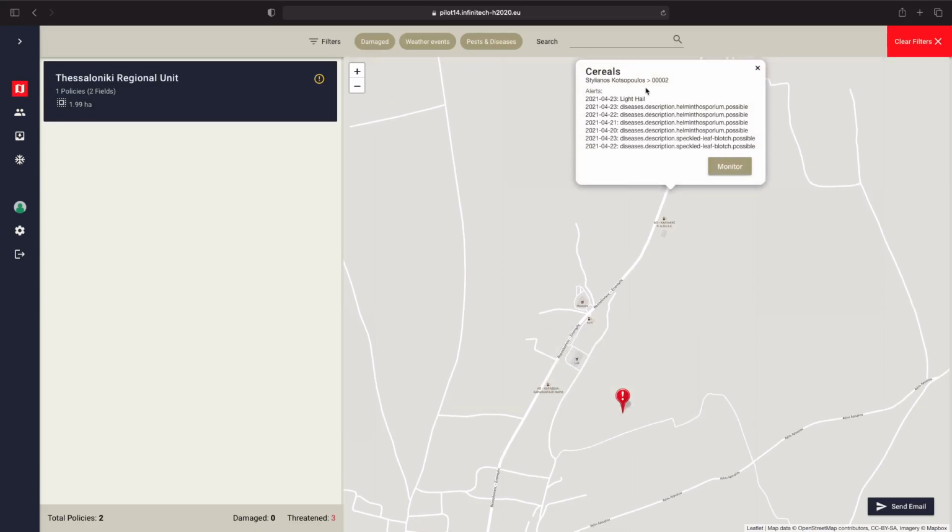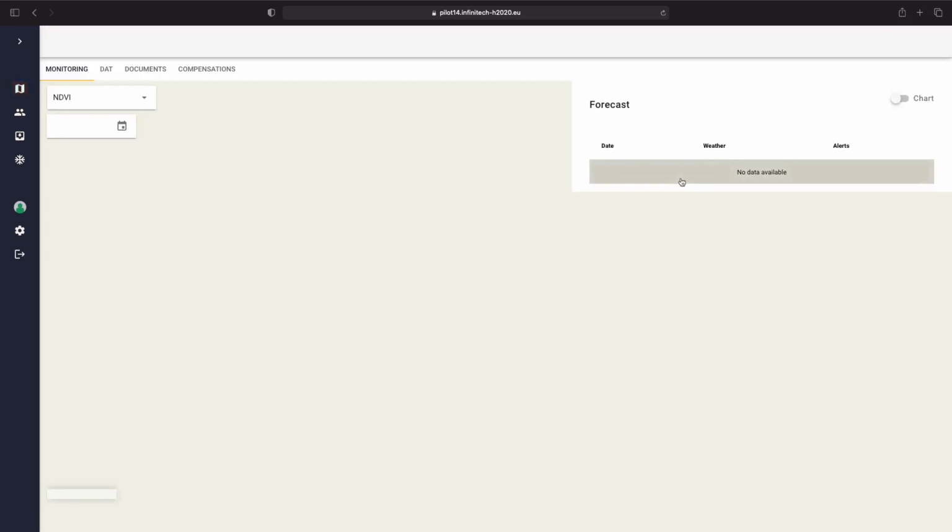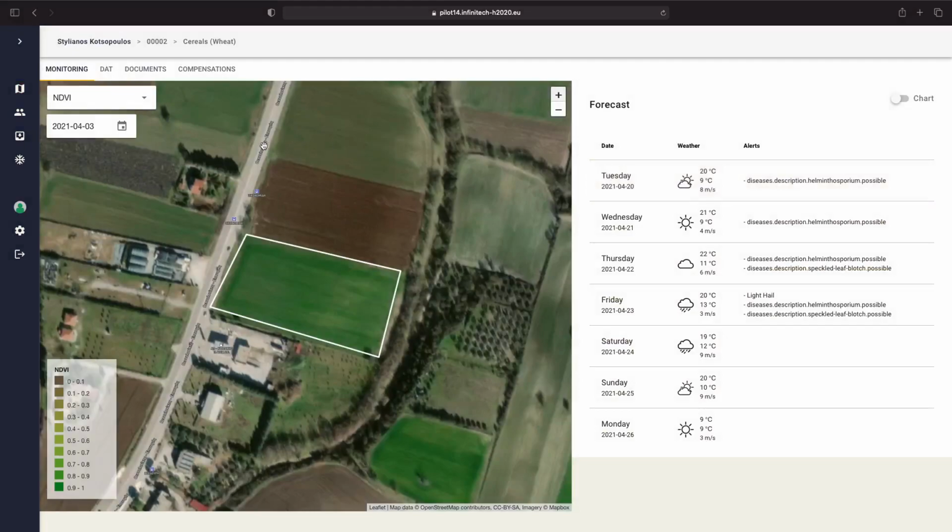Similar to the other parcel, we have a number of alerts, both coming from the weather intelligence side of the application, as well as alerts that are coming from the pest and disease side. At any given point, we can monitor each of the parcels.